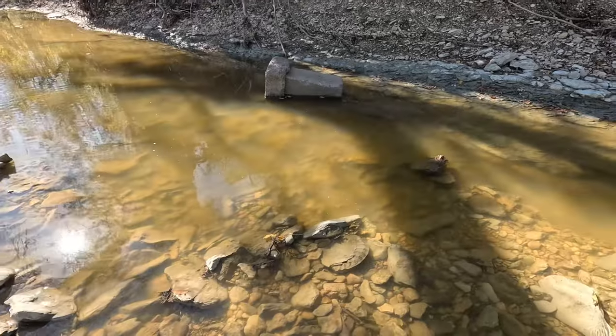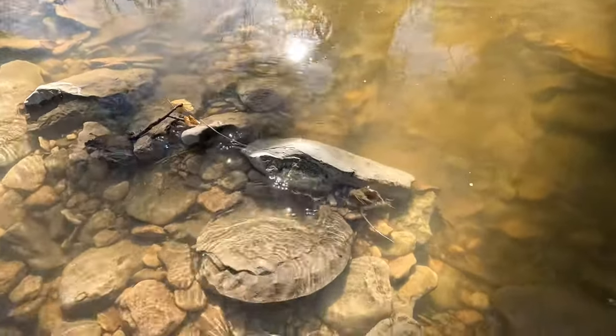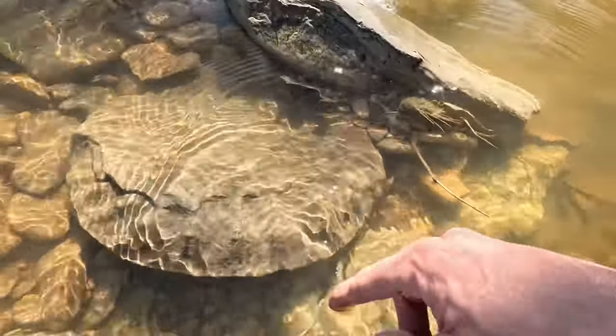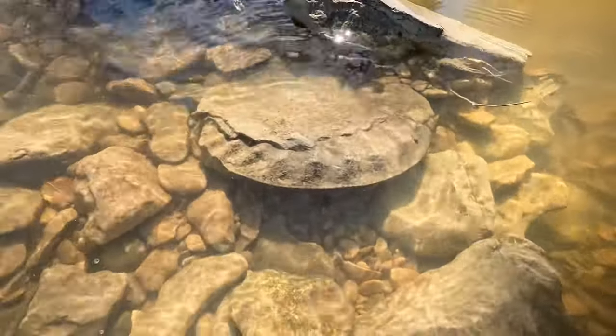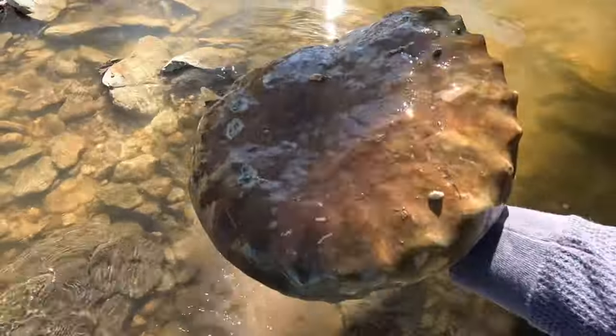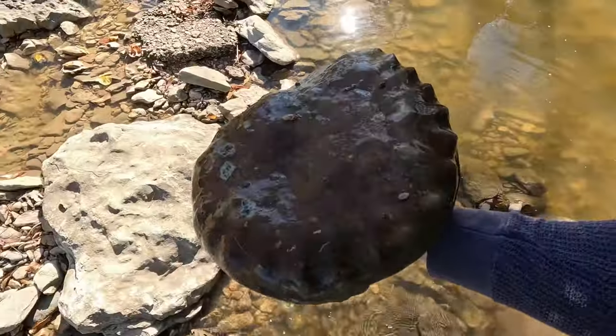Oh my gosh, maybe this will pay off right here. Maybe this one will pay off. Maybe this will pay off. Look at that. Come on. Oh my gosh, it's so heavy. Whoo, and it's complete. Got some mud on it.